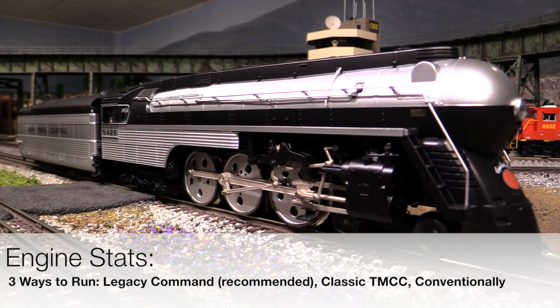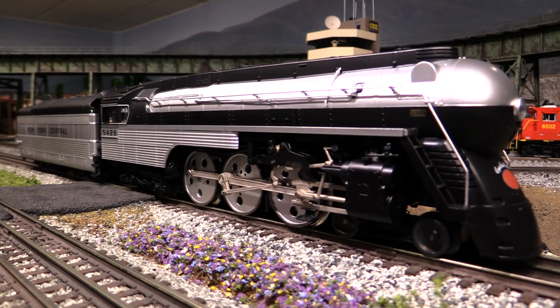As usual, there are a few ways you can operate this engine. The preferred method is to use Lionel's legacy command system, as that will give you access to all of the engine's advanced features. However, you can also run the engine with Lionel's classic TMCC command system, or you can run this engine conventionally with just a transformer and some track. This model has lots of great details and features, so now let's go in for a closer look.